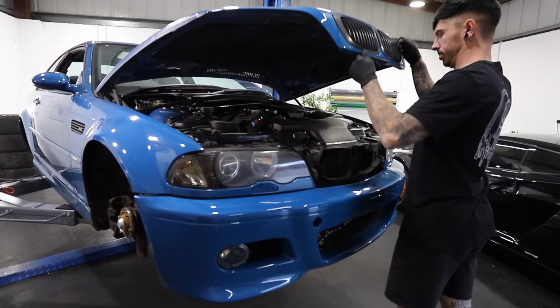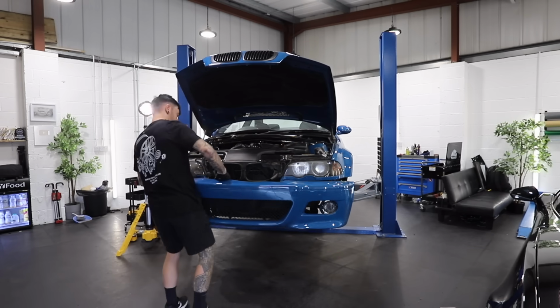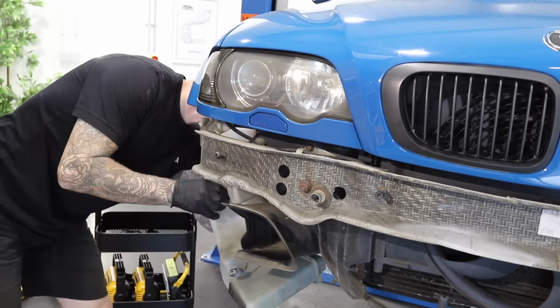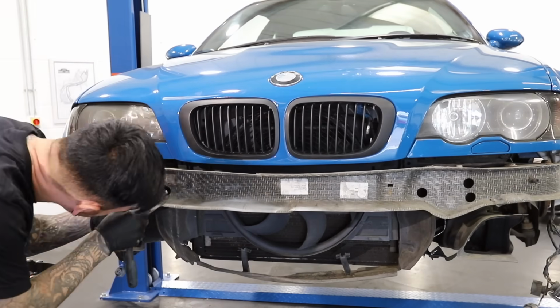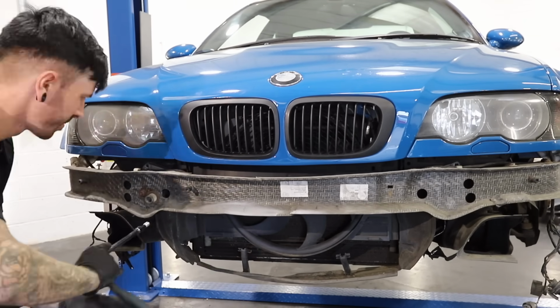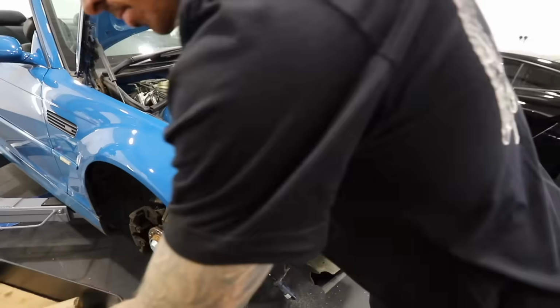Now, removing the front bumper on this thing was quite strange. There was literally no bolts for it. It just unclipped, and well, this felt nice. Now I'm just going to strip the whole front end off the car. It's just going to be easier to access the engine, inspect anything else that might be wrong, clean anything up, and also there's an aircon belt which is missing on the front as well.